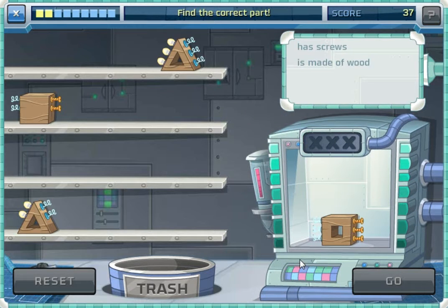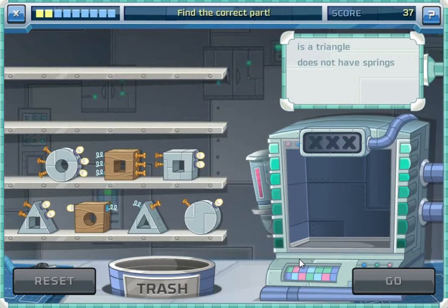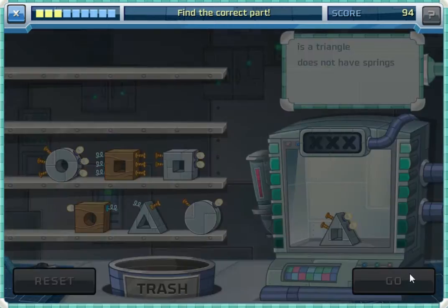Woohoo! Nice job, labber! My machine will be up and running in no time. The piece I need is a triangle and does not have springs. All right, let's move on to the next part.